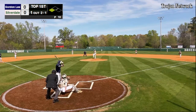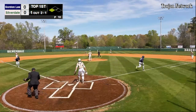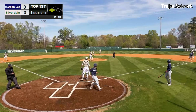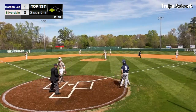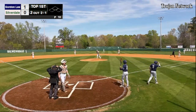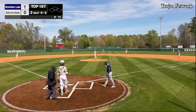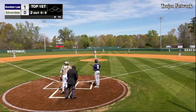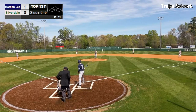2 balls, 1 strike. Fastball inside. Fisted out there to short. Short makes the play. Throw to first. 2 down, but the run does score. That'll bring up Landon Norton. Up for the Trojans, DH number 2, Landon Gordon.